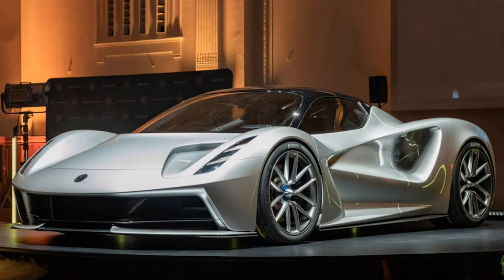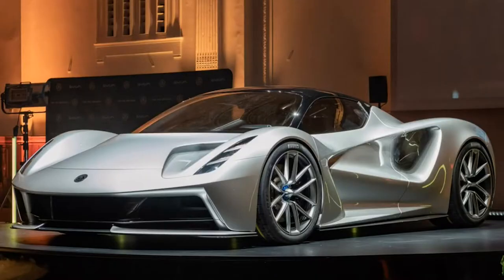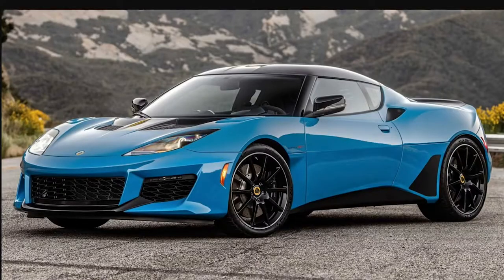But there's also this black canopy, which is extremely Evora-esque, actually. That's very like Evora, yeah. Like if we go, look at that. Here's the Evora, and here's the Evija. The shape is quite similar. That's some Lotus there, right?